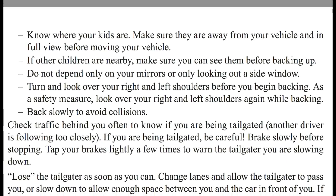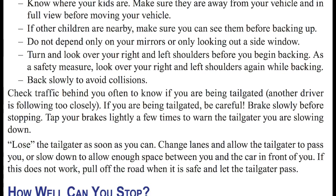Know where your kids are. Make sure they are away from your vehicle and in full view before moving your vehicle. If other children are nearby, make sure you can see them before backing up. Do not depend only on your mirrors or only looking out a side window. Turn and look over your right and left shoulders before you begin backing. As a safety measure, look over your right and left shoulders again while backing. Back slowly to avoid collisions.